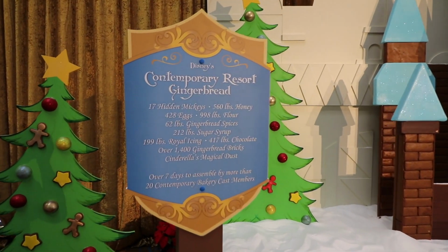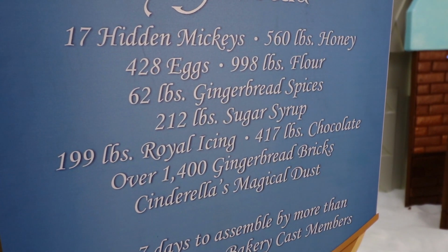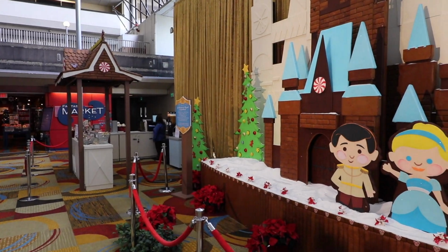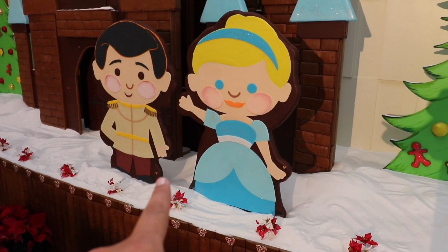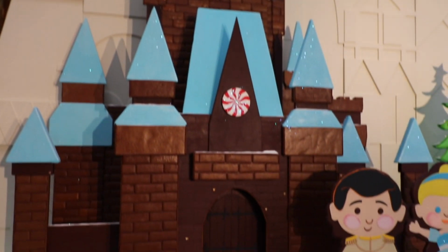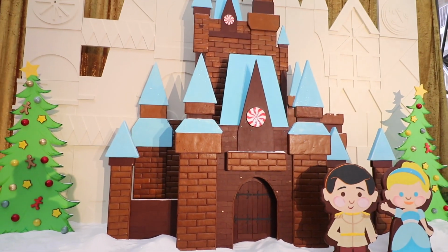Whoa, look at that. Look at the other statistics on here. 428 eggs, 998 pounds of flour. That's definitely not gluten-free. Look at the size of it. There's a person over there for comparison. This thing is massive. Oh, I see some of the hidden Mickeys. See them right there? They're very, very tiny. Well, there's one big one way up there. All the rest, you can see them if you look closely, are little gold Mickeys.